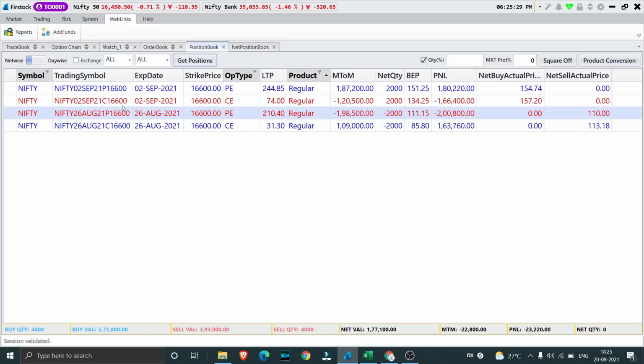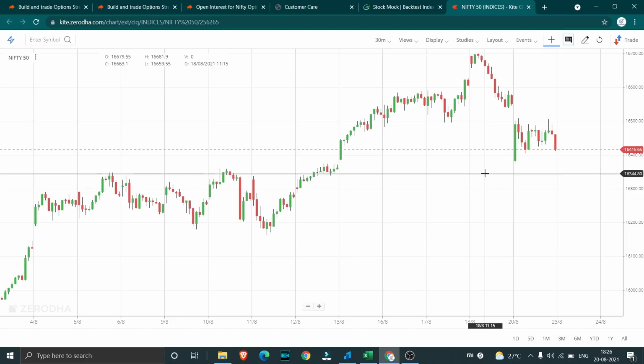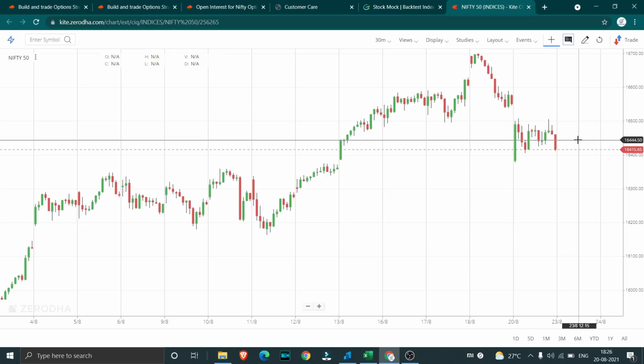In spite of this, I have not done any adjustment till now, because even though the market has come down 118 points today and it is 150 points below my straddle level, still no adjustment has been made because of, one, the OI. The other reason is, you can see on the charts also there is a pretty strong support which is going to come in around 16,400 to 16,350. So in case this is broken down, we will consider doing some adjustments. Otherwise, if there's a pullback or a rally towards 16,600, that is going to be really amazing.